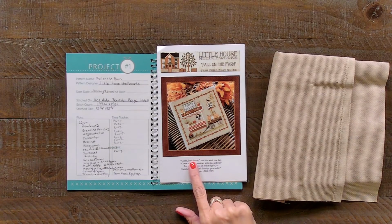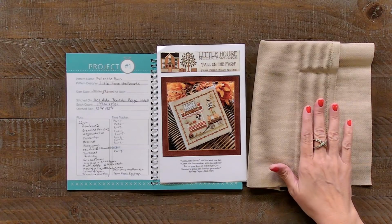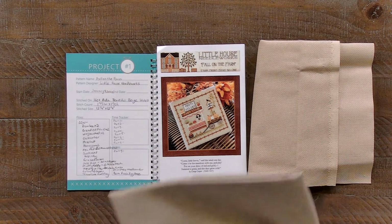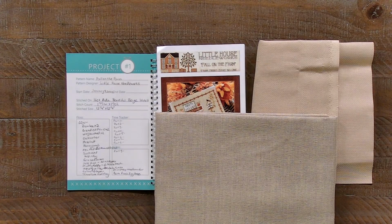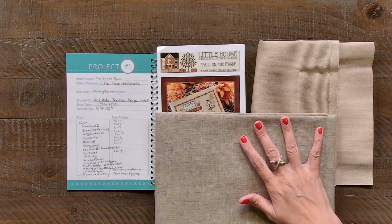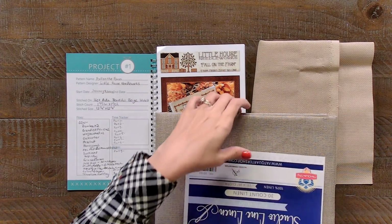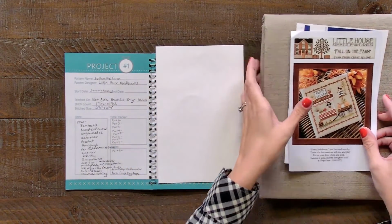I can't show you because the pattern is actually on the back where that is, so I don't want to confuse you. Now again, I'm stitching on 16 count Beautiful Beige by Weeks Dye Works. The called for fabric is 30 count Portobello linen. So that is all about Fall on the Farm. So that's my first project. And on this, I'm trying to give you all the details and give you alternate options also.